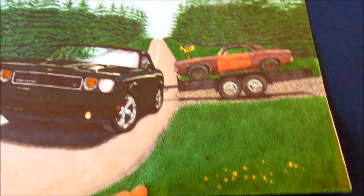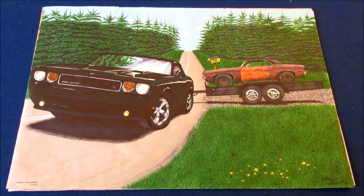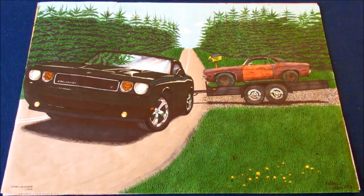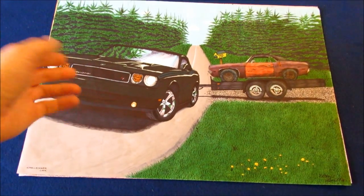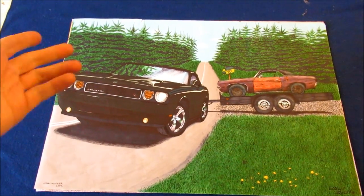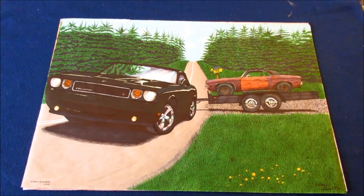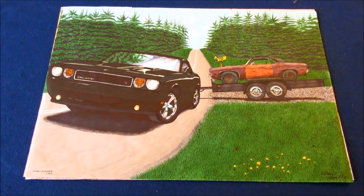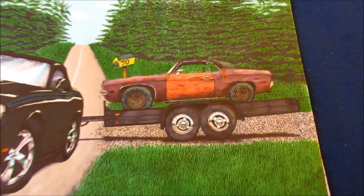So when the Dodge Challenger was introduced in 2008, I was really smitten by it. I thought, wow, what a cool car, what an awesome tribute to the original Challenger that came out in 70, you know, the style of the four headlights, the grille, and the whole shape of it all. And it was based, of course, on the Chrysler 300 chassis and body. And I thought, well, why not draw one towing another car, like an original.